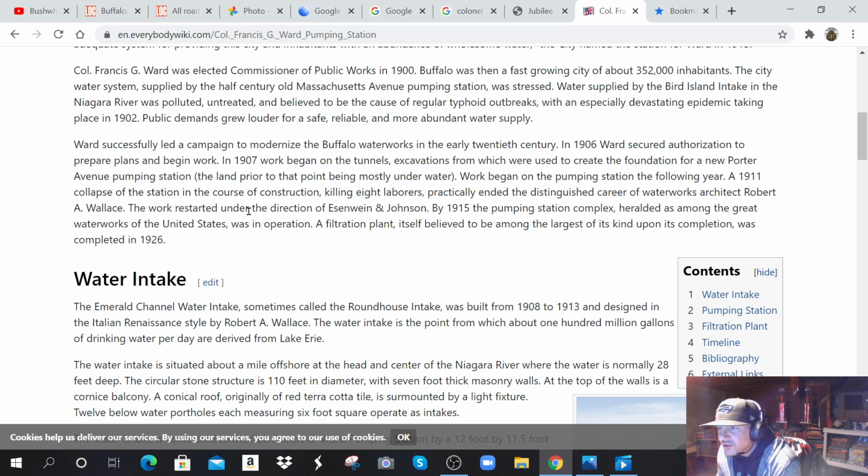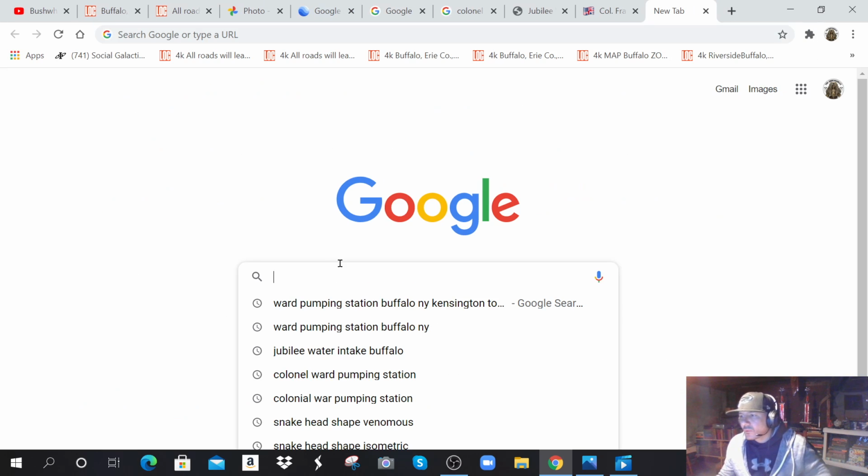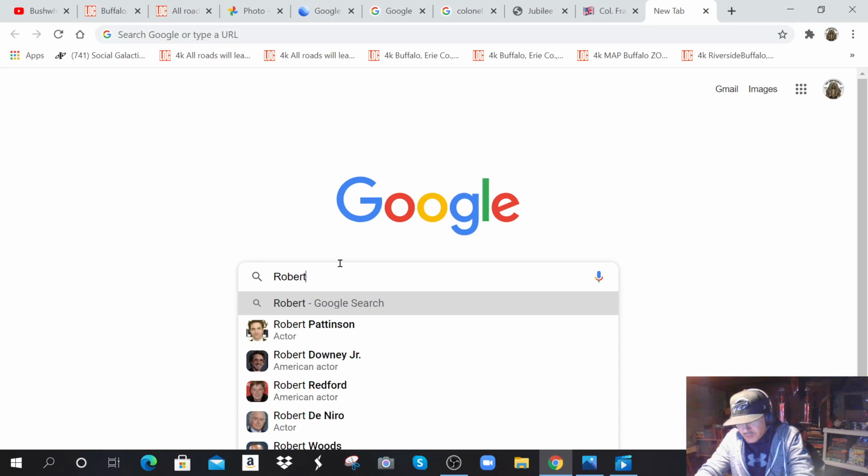Okay, grid, foundation. Go here. So we have a reference to the tunnels, but where did the tunnels go? Okay. Work began on the pumping station. 1911 collapse of the station in the course of construction, killing 8 laborers, practically ended the distinguished career of waterworks architect Robert Wallace. Okay, that's a good keyword there to look up. Robert Wallace and waterworks. Noted. Actually, we'll do that right now. This is how I do it.